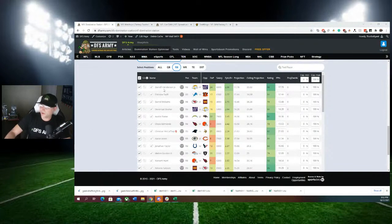A little nervous. But if we sort by the RB position, here's Darrel Williams, D'Andre Swift, and Darrell Henderson standing out as the three top values. That makes a lot of sense. It's going to be hard not to play Darrel Williams at 6K. Darrell Henderson and Darrel Williams, the Darrell brothers, double D.